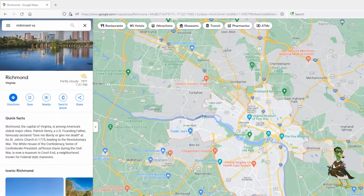I will be going on vacation and visiting the lovely city of Richmond, Virginia. The dates are currently undisclosed, but it is planned within the next few months. I do have legitimate good reasons to visit Richmond. The city's been on my list for a while.